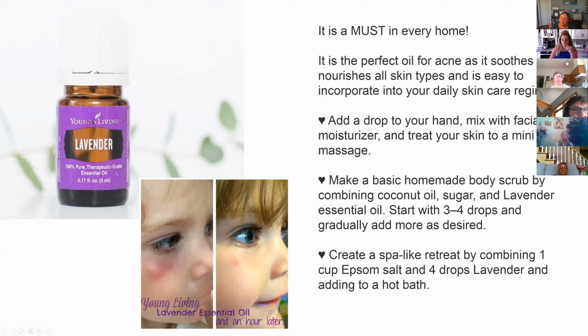Okay, so we know lavender is one of the most popular, most versatile products. And of course, we always see this picture because it's hard to show the impacts of lavender on the skin, but it can do so much, from helping with bruises to helping with any type of imbalance in your skin. You can make a homemade body scrub with it using coconut oil. You can, again, put it in Epsom salts or bath.